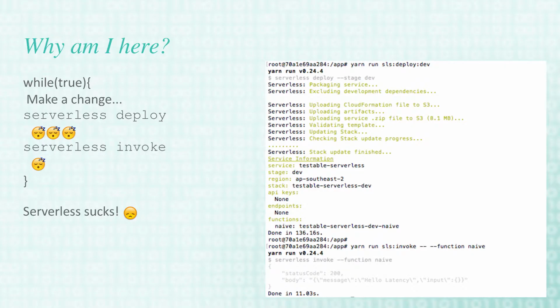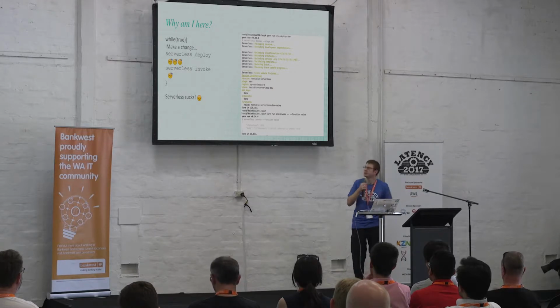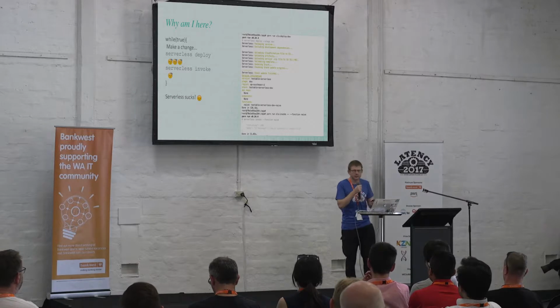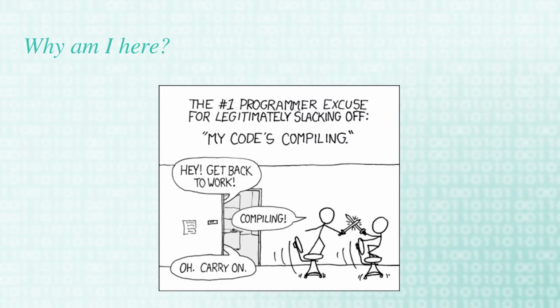So I've seen this as a development approach. I'm going to make a change, do a deployment, wait a bit more, wait a bit more, poke it in the deployed environment. No, that doesn't work. Go around the loop. Now, I like sword fighting as much as anyone else, but we can do better than that.